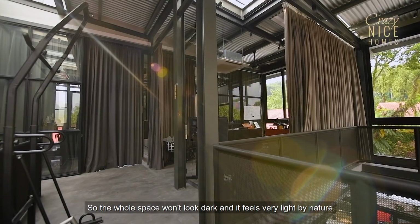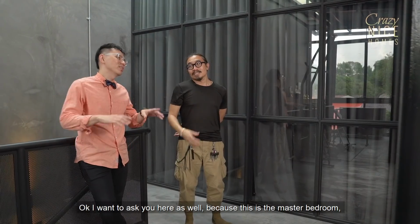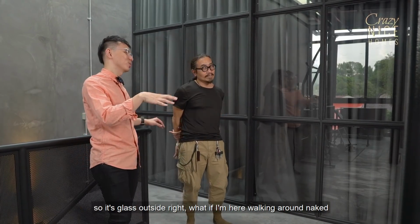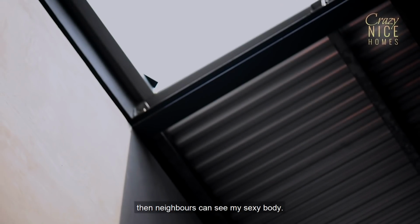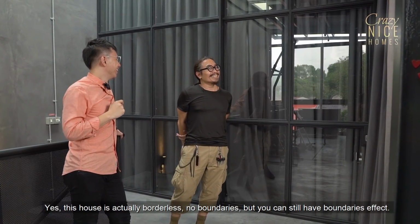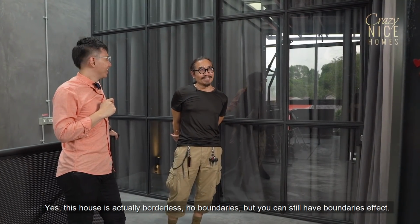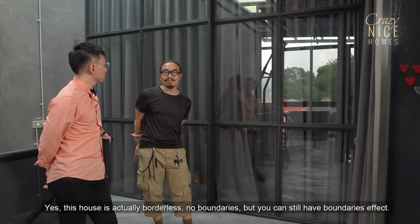So the whole space won't look dark and it feels very light by nature. Okay, so I want to ask you here as well, because this is the master bedroom, right? So it's glass outside, right? Yeah. What if I'm walking around naked here, then neighbors can see my sexy body? Okay. Yes. This house actually has no boundaries, but it can still have a boundary effect.